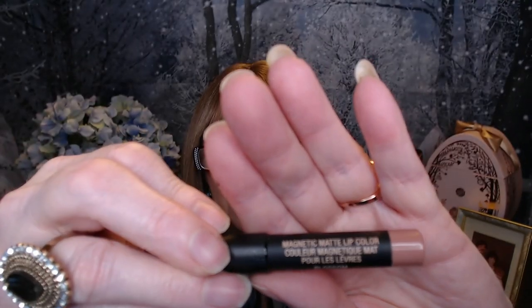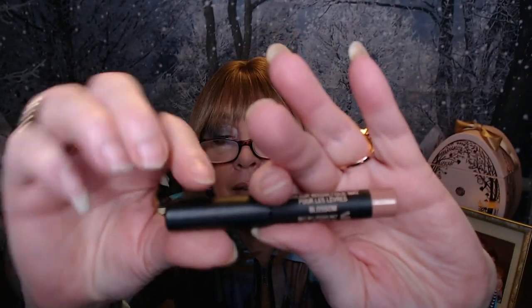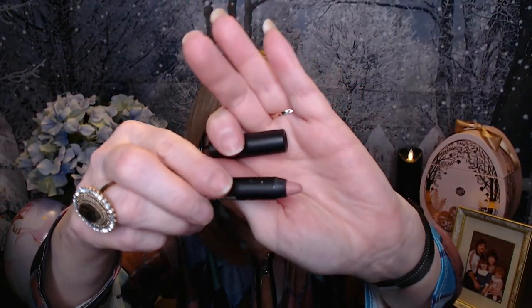Alrighty, so next we've got a lip crayon, and it says it's magnetic matte lip color, and I guess maybe it's the color that's right there on the end. Okay, this looks like a really nice color for me. Yeah, I'm definitely going to be using this baby. Alrighty, so let's see if I can read what it says. Make it a little bit bigger. So it's called Nude Sticks and it's kiss proof and, well, don't know about that.